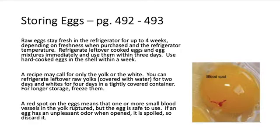A recipe may call for only the yolk or the white. You can refrigerate leftover raw yolks, covered with water so they don't dry out, for 2 days and whites for 4 days in a tightly covered container. For longer storage, you can freeze them.